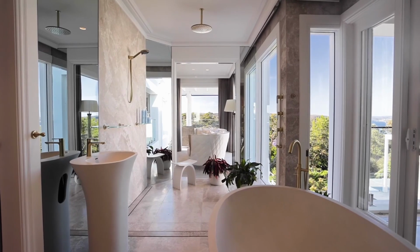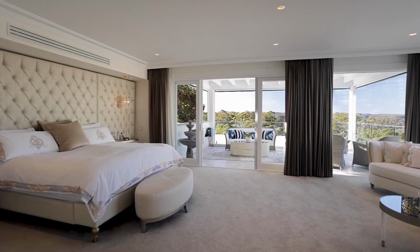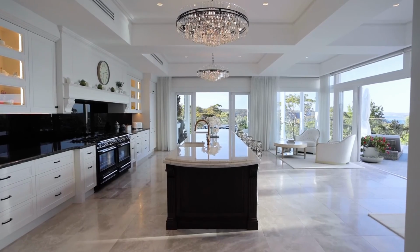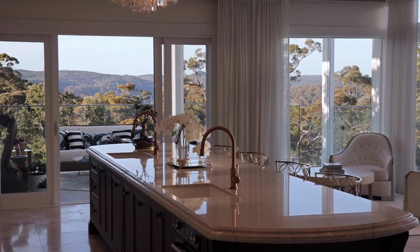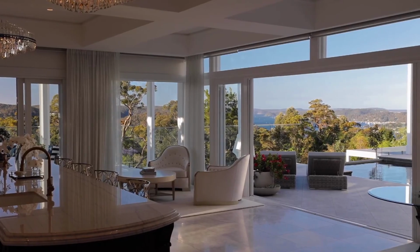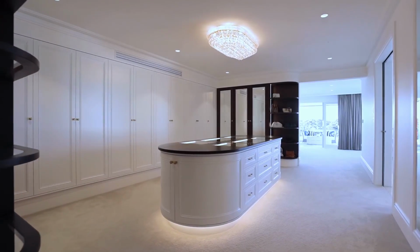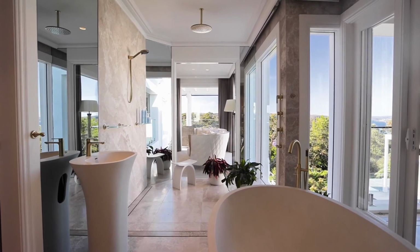Prepare to be impressed by the extensive custom cabinetry and high-end finishes that adorn the lavish home. The black and white stone kitchen, complete with an island bench, integrated fridge, freezers, and ample storage, is a culinary enthusiast's dream. The opulence continues as we explore the private quarters of Chateau Narla.